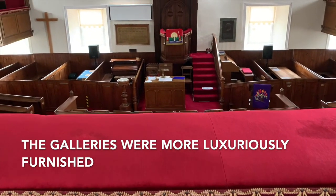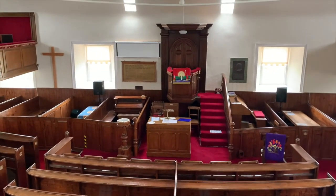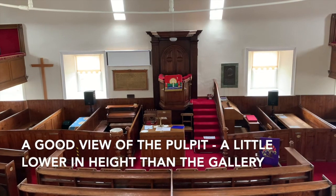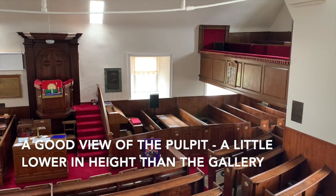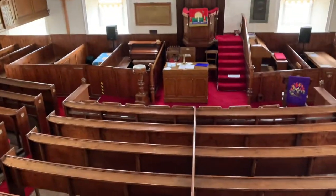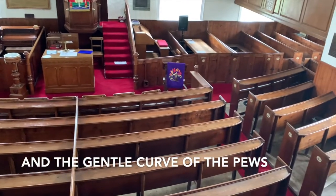From the tasseled velvet front pad here, we can see now into the church, and there you can see the pulpit again, the Whitlitz Gallery, and the Craigie Gallery. And from up here, you can also see that gentle curve on the pews.